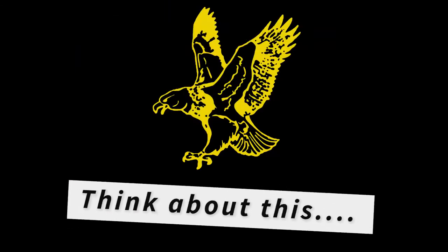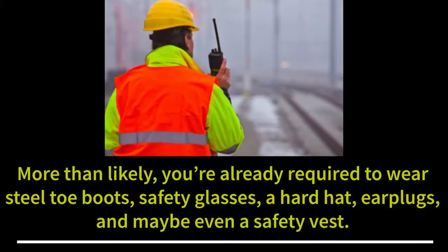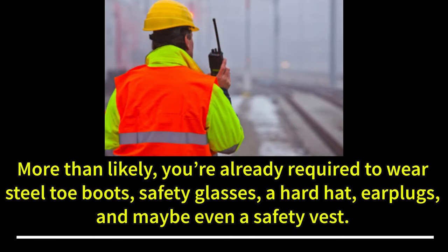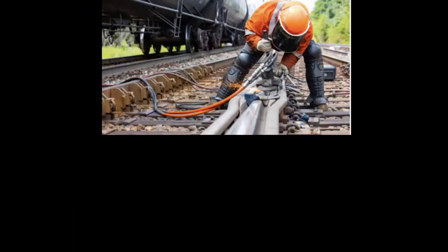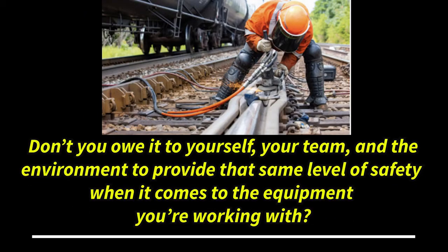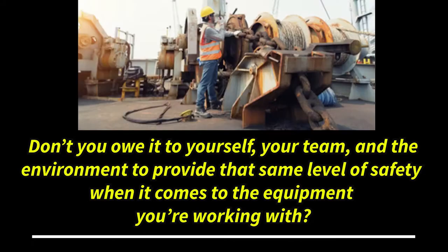Think about this. More than likely, you're already required to wear steel-toe boots, safety glasses, a hard hat, earplugs, and maybe even a safety vest. You do it because it's required for your protection. Don't you owe it to yourself, your team, and the environment to provide that same level of safety when it comes to the equipment you're working with?